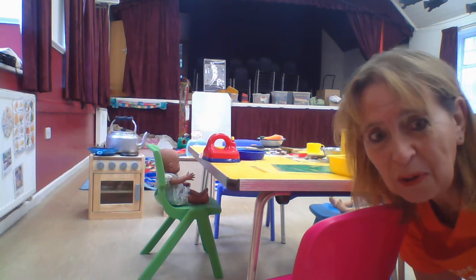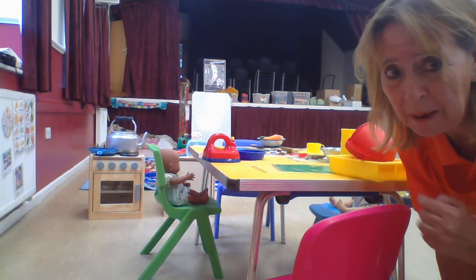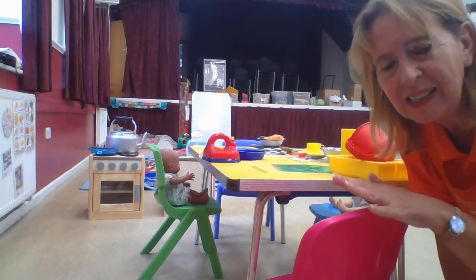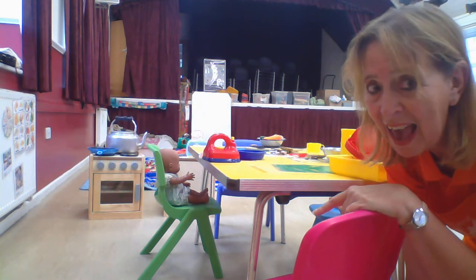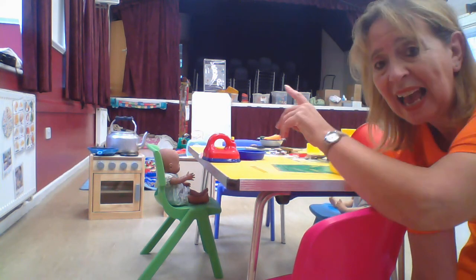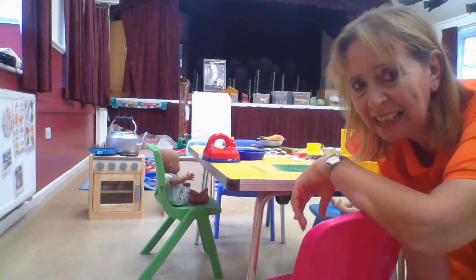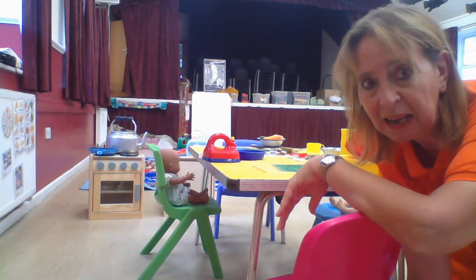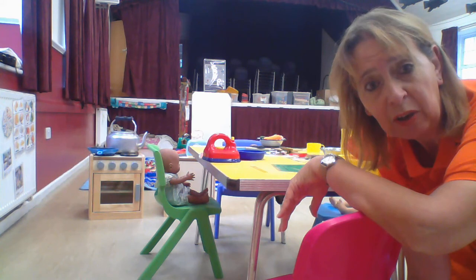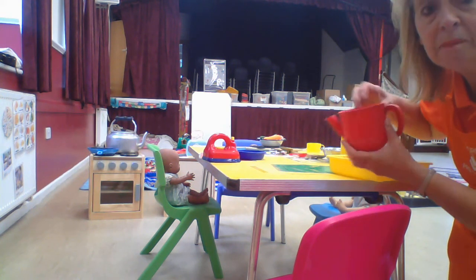Right, so the first thing you'll see when you walk into the big door is our home corner. Our home corner is always right by the front door in the same place every day, and it has lots of different things. We have cookers and sinks, sometimes we have baby baths, sometimes we have buggies, we have hoovers, we have lots of things to play with in our home corner.